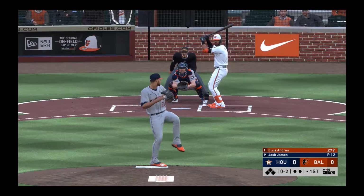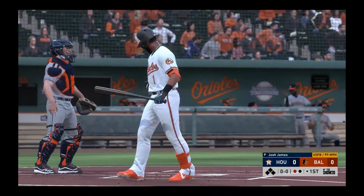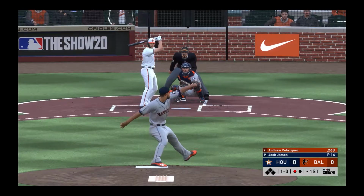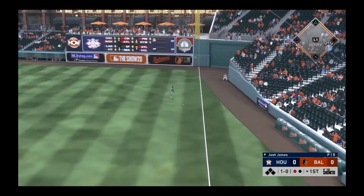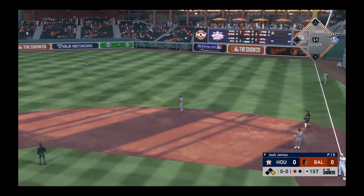Leading off for Baltimore will be Elvis Andrus, who we're very familiar with, and he's going to sit down on the high 99 heater for the first out. Andrew Velasquez up next, 1-0 to him. He's going to put this one over the glove of Gurriel into right field. And the Baltimore Orioles have a 1-out single.